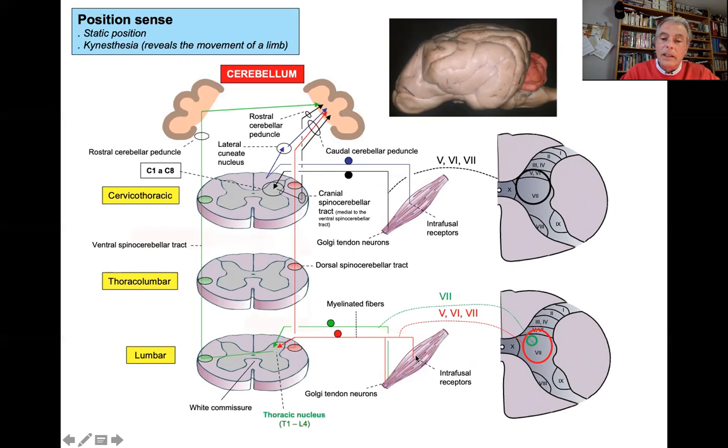Proprioceptors that are located in the musculoskeletal apparatus are sending information to the spinal cord. At the lumbar level, the intrafusal receptors and the Golgi tendon neurons send myelinated fibers to the spinal cord, to the dorsal horn. They end in lamina 5, 6, and 7 of this spinal cord. Then they synapse there in what is named the thoracic nucleus. This is a long column of cells that extends from T1 up to L4.